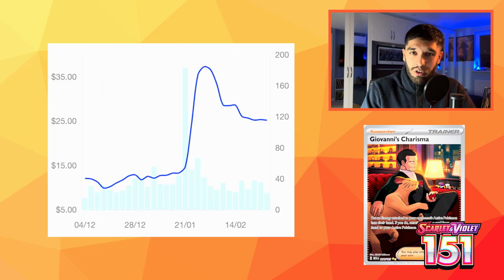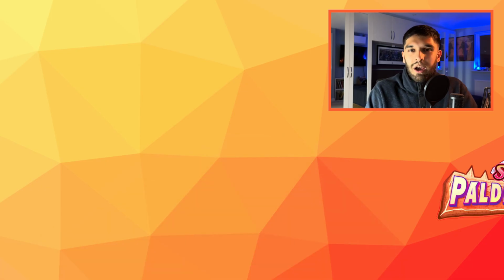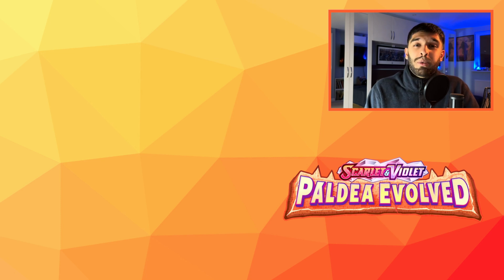That's why this is a great pickup for a Giovanni card, and definitely a great pickup as another secret illustration rare trainer from the Scarlet and Violet era. Next up, another Paldea Evolved card. I know there's a theme, and it's because the set is just that good and just that underrated.